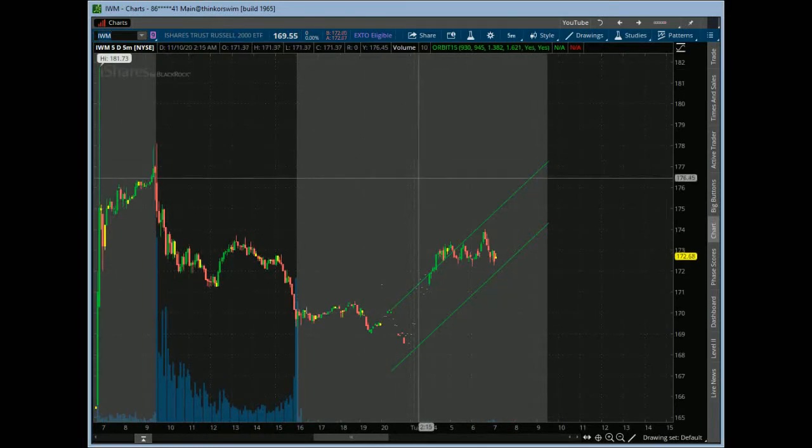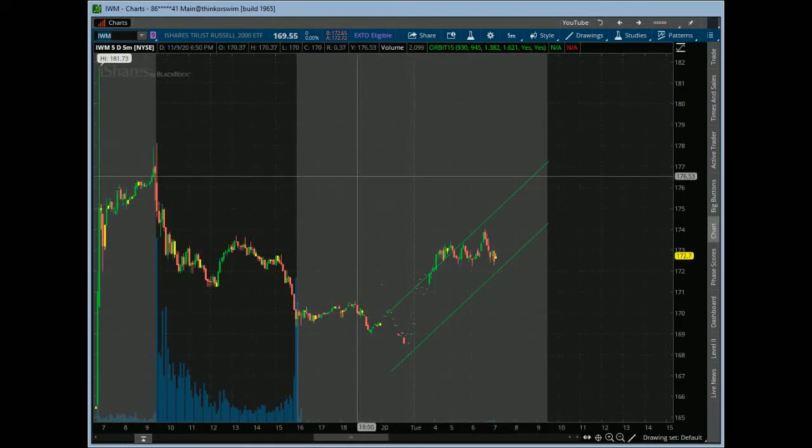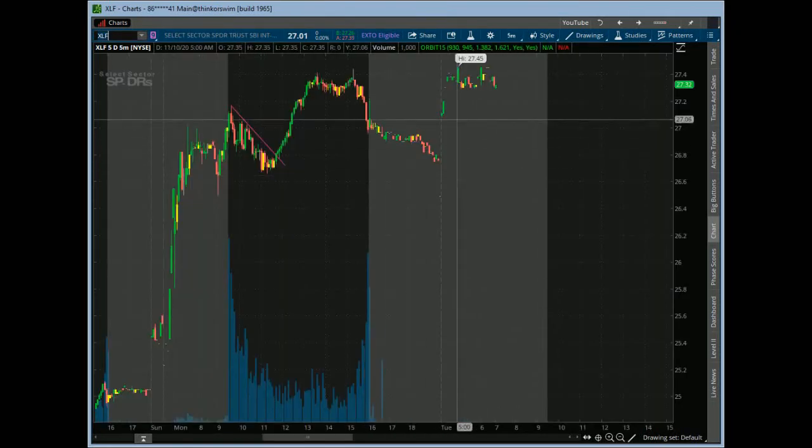The IWM seems to like the idea of a vaccine the most, right? So small caps doing okay there, right? So airlines, cruise lines, things like that. And the banks were pretty strong yesterday too. So let's take a look at the XLF. They're gapping up this morning too.